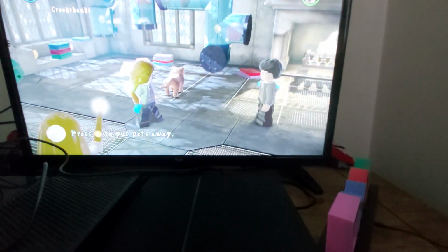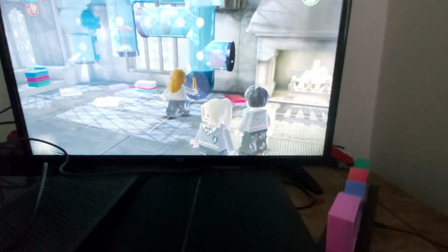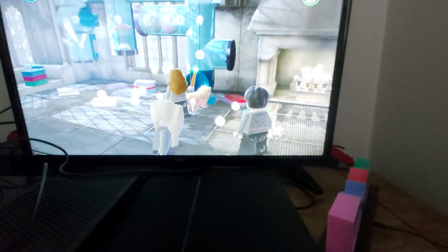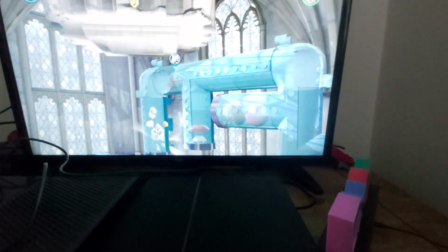And I'm guessing that this paper plane needs to be brought to whomever this character is. We also got our true wizard rank, so that's definitely quite cool. So we use the focus spell and then retrieve the paper plane for this fella. Okay.